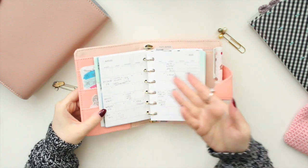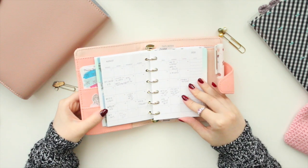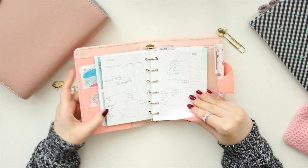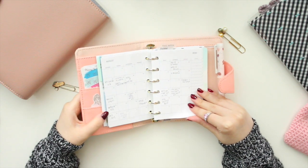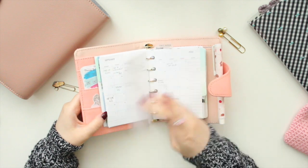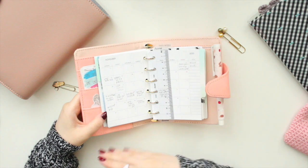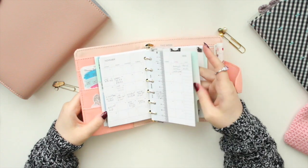And I just found like this one's a hot mess. I don't use any stickers in here. It's just pen and paper. Sometimes pencil if I haven't confirmed a date yet. But yeah, as you can see, things were filling up really quickly and I just needed more space.